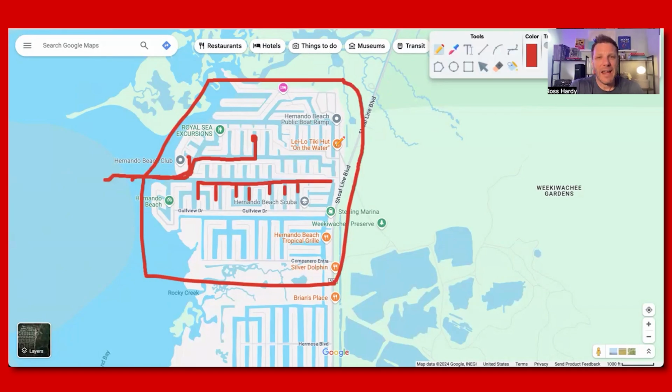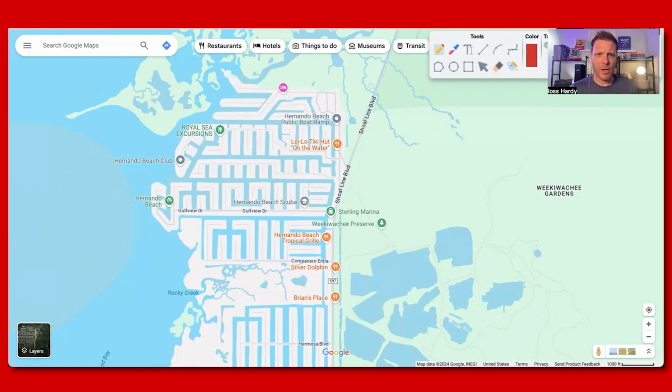Again, some spectacular homes here. But there are also some older single-story homes. Now, of course, the insurance is going to be much harder to obtain on these properties. There is that elevated risk of flooding in those. So I always, as a rule, recommend stilt homes in Hernando Beach, but they do have those in there regardless. And there's also a lot of investment opportunities with Airbnbs down there as well.